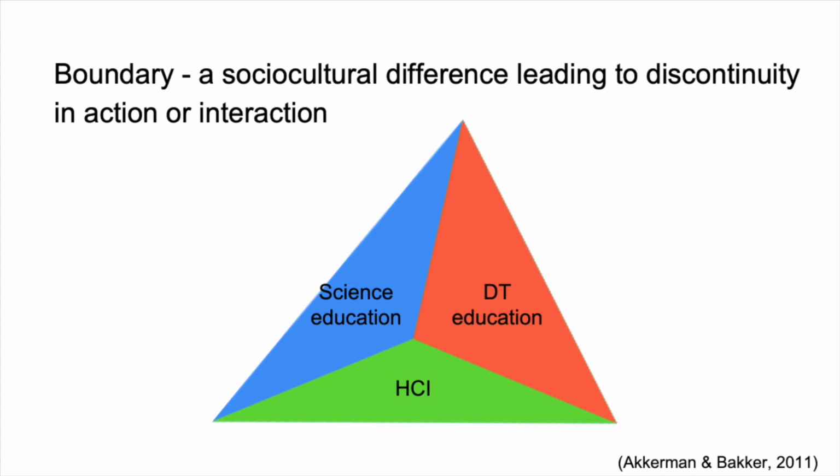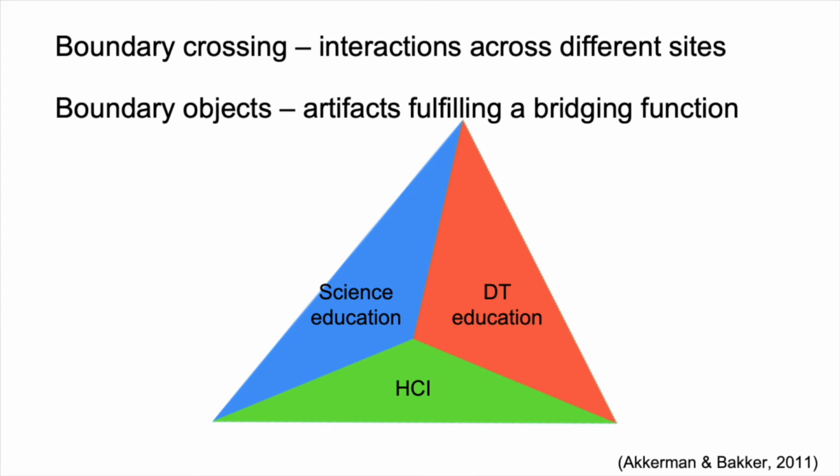Now, we all get on really well, and we know that we've learned enormously from each other by participating in this shared project. But where are the points where we're talking past each other? Maybe we're talking past each other without even recognising that. This is where concepts around boundary crossing and boundary objects can be helpful.